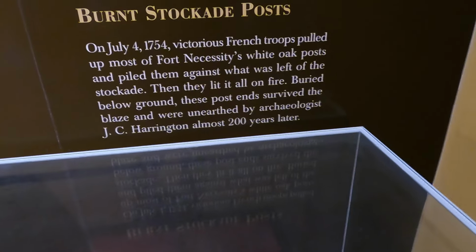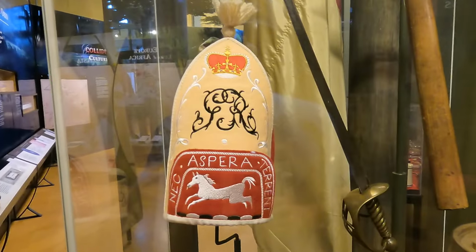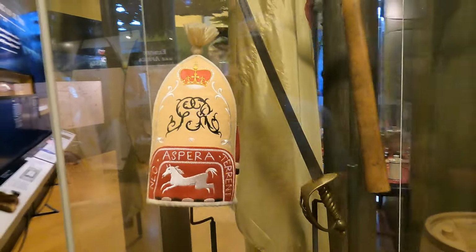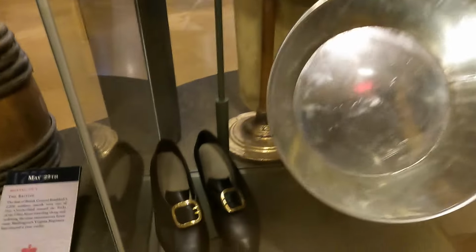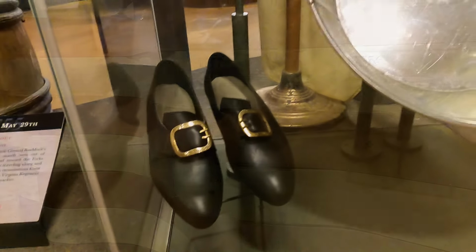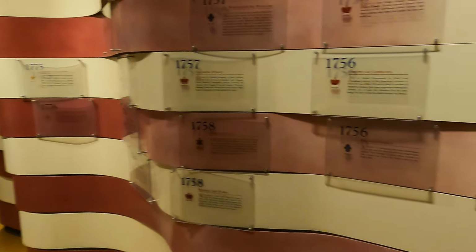And they were discovered 200 years later by J.C. Harrington, an archaeologist. Check this out, a grenadier's military cap from the 48th Regiment. Braddock soldiers. Just a wash bin, and these are ladies' shoes, reproduction. And a timeline here of the entire war leading into the Revolution.